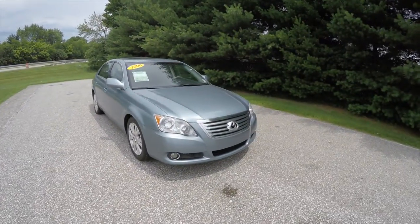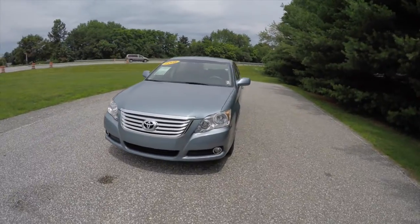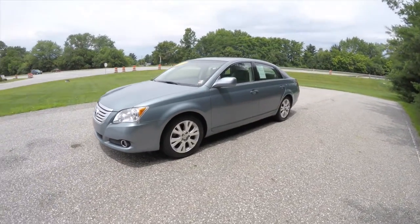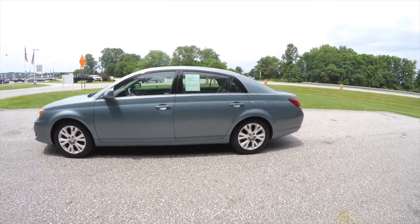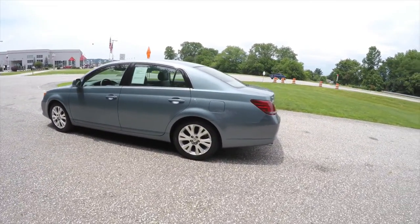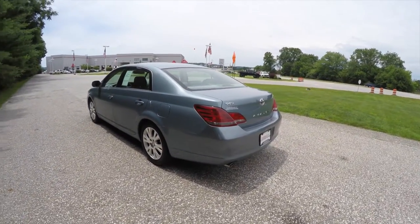Hello everyone. Today we're going to take a quick walk around. Look at this nice 2008 Toyota Avalon XLS. This Avalon is in blue mirage metallic, has the lunar gray leather interior. It is front wheel drive, powered by a 3.5 liter V6 engine with a 6-speed automatic transmission.